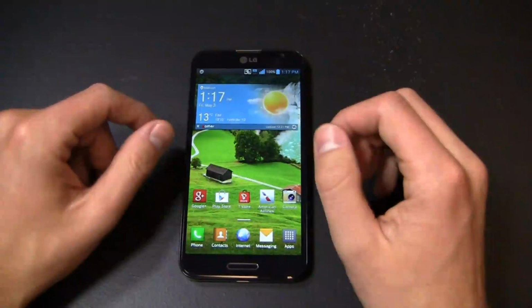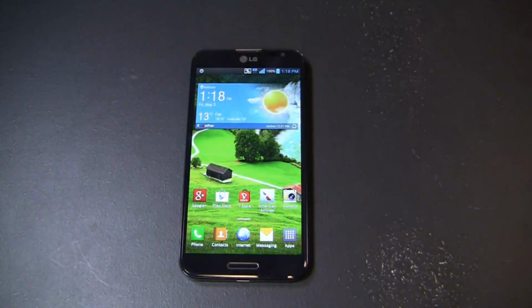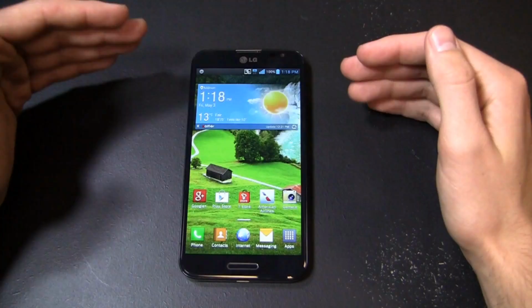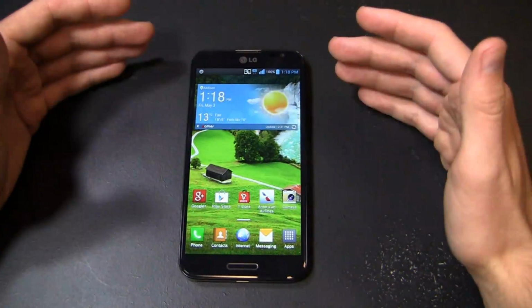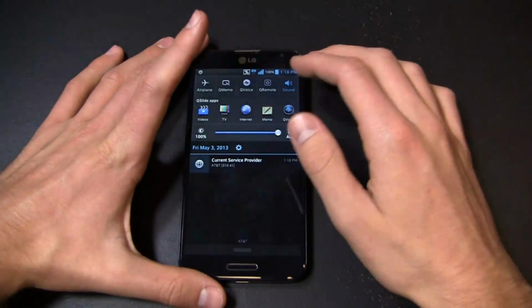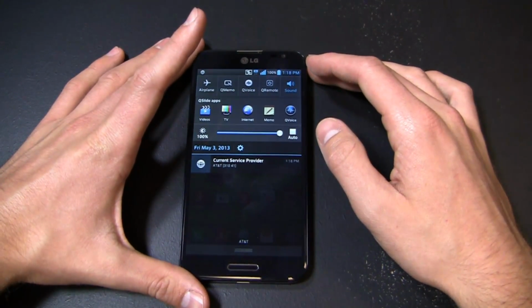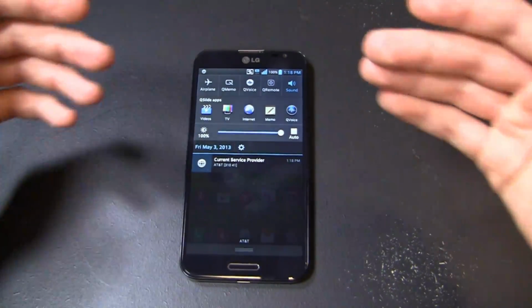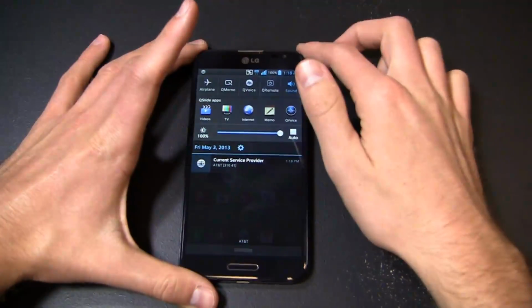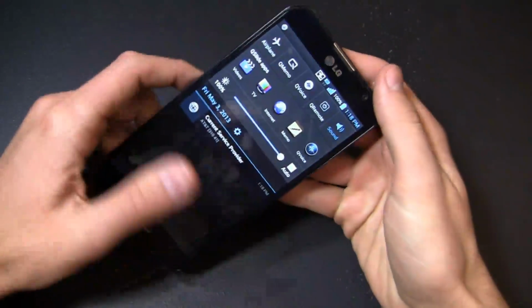It also has Android 4.1 with LG's user interface. Now juxtapose this against last year's models. The Galaxy Note 2 came out last year, and right around the time the Note 2 was coming out, we saw the LG Revolution hit Verizon. Now that thing had been out for a while. It had been announced at Mobile World Congress earlier in the year in Barcelona, shown off in February, and then it finally hit Verizon, and people were thinking to themselves, at least I hope people were thinking to themselves, why would I buy this when I can buy the Note 2 and the specifications will be so much better?